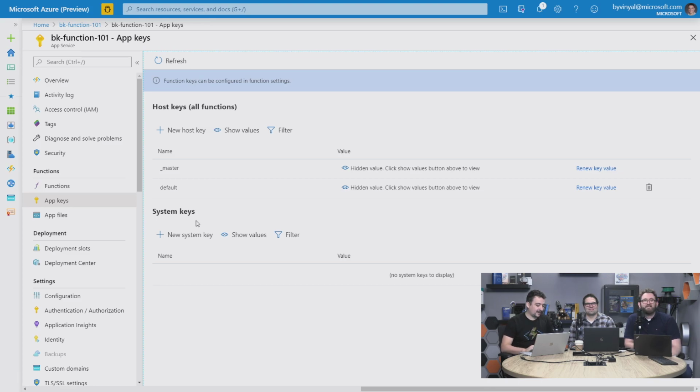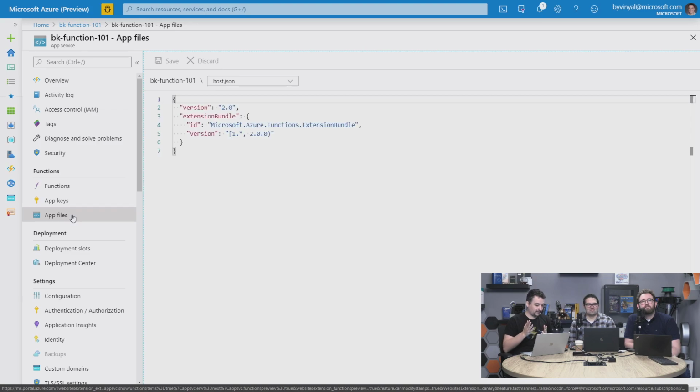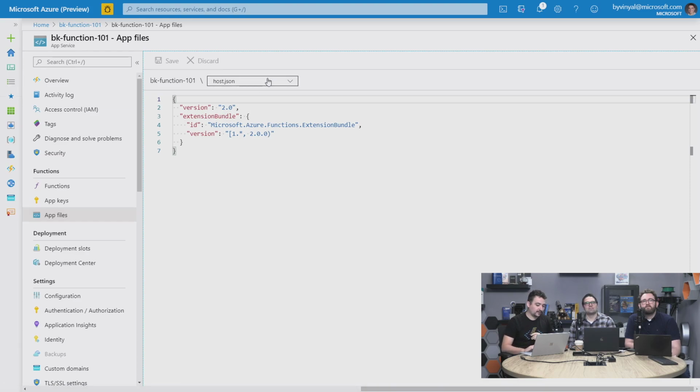And then the final other little chunk is what we're calling app files. I'm still not super happy with this name, so it might change. But it's basically giving you an ability to edit that host.json, or if you have, I think for PowerShell, there's an additional file that you can also edit. Like the requirements.psd1. Yeah. So it's giving you a natural place to go make these changes, and it also makes sure that the scope is well understood, because this is something that will affect all of your functions within the function app, not just one specific function. Right.